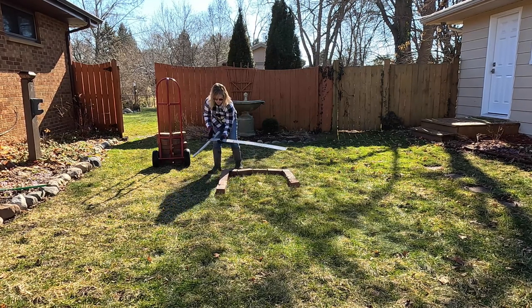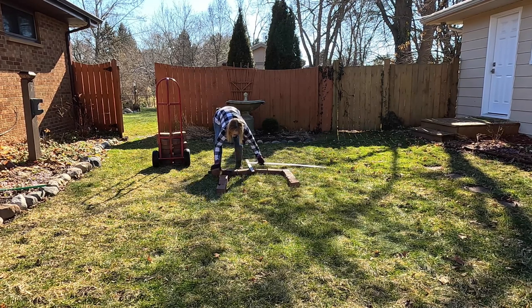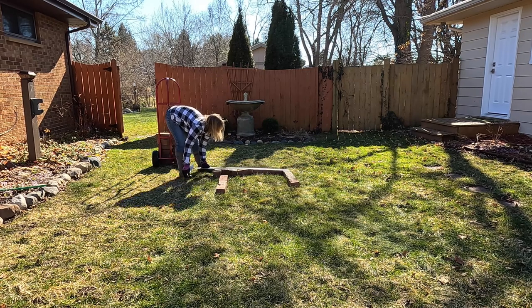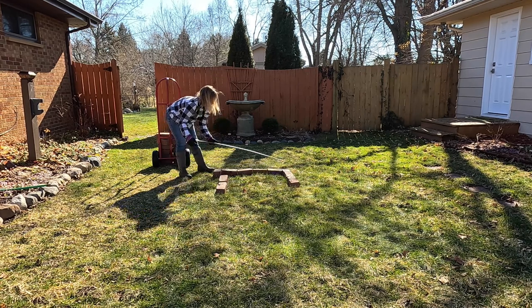All right, and then we're gonna measure the innards, and the inside is 20 inches. So I think if I put these on the outside, that will make it 24, but let me see what that looks like. Okay. That actually makes it... I must not have been measuring correctly.